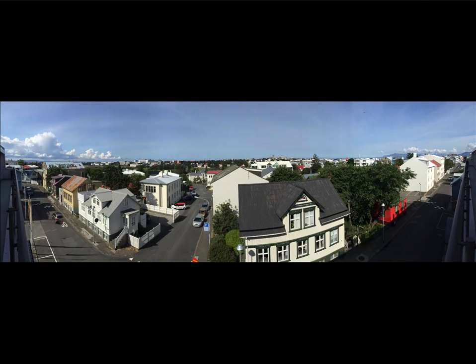And so here's a panoramic shot that I made. All of these still photos, as well as the videos, are made with my iPhone 6 Plus.